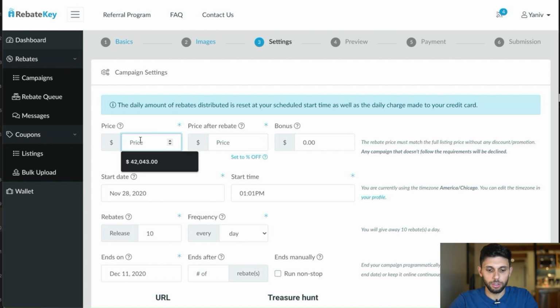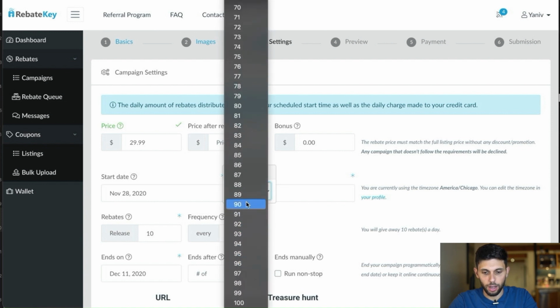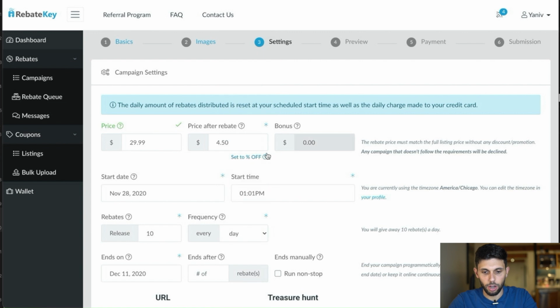So in this case, I don't know what the product was, but let's say it was $29.99. Let's say the rebate we're going to do is 80%. It's really cool. You can put in 80%, and let's do 85, and it'll automatically calculate what your price after rebate is. Another cool thing, if you want to make sure that you're getting a ton of sales and people are taking you up on your offer, you can just make the rebate 0, or price after rebate 0, and you can actually add a bonus.